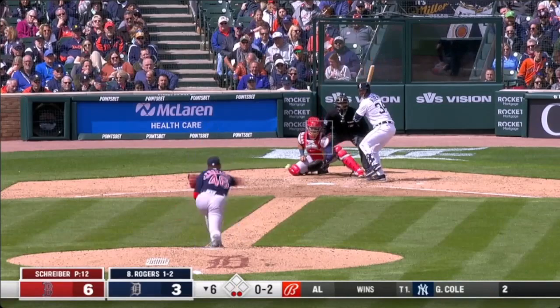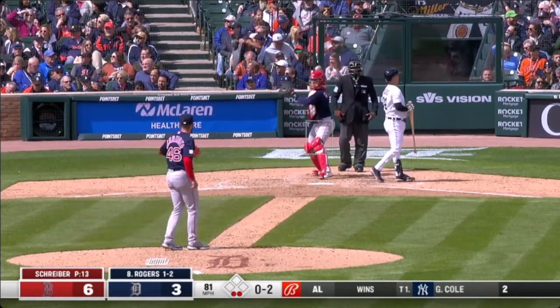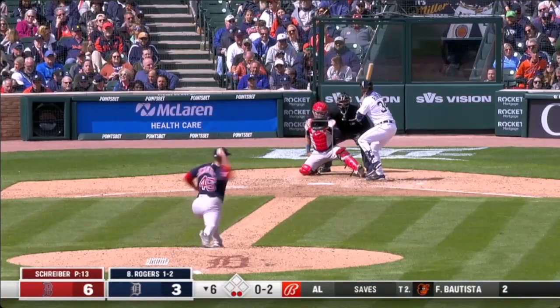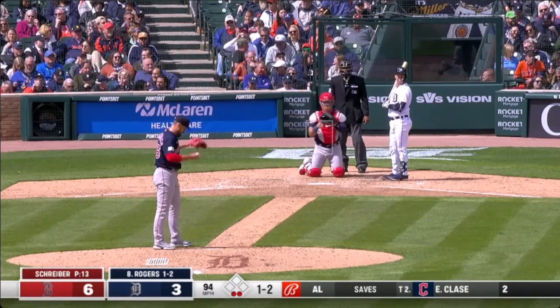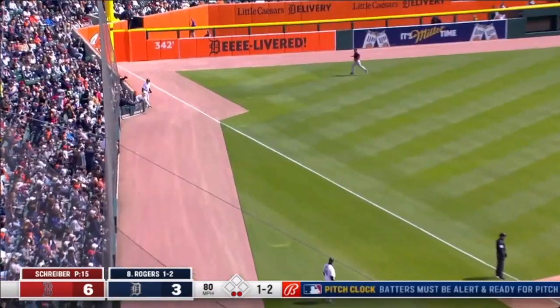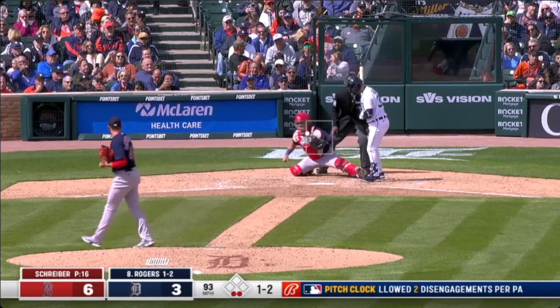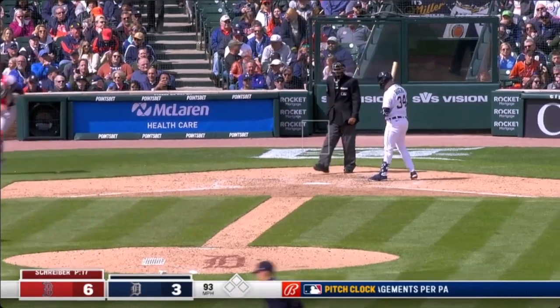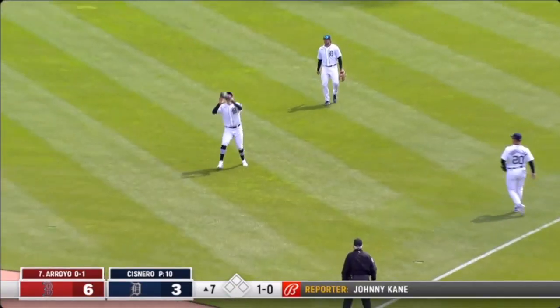Jake Rogers bats with 2 away, and the bases. Now, it's a little different. Maybe Boston's got the edge on the matchup here. Right. Outside, and it's 1-2 to Rogers. And see, that's the pick. Here it is. Ooh, got him looking. He ran. Ford, he's got it. 1 away, down to Johnny Kane.